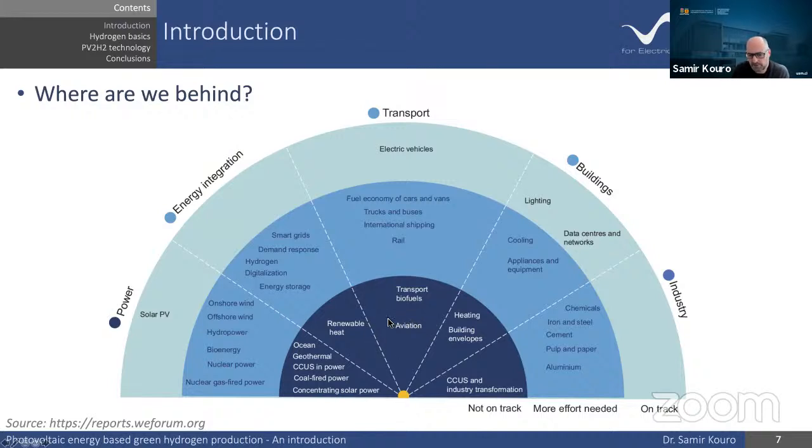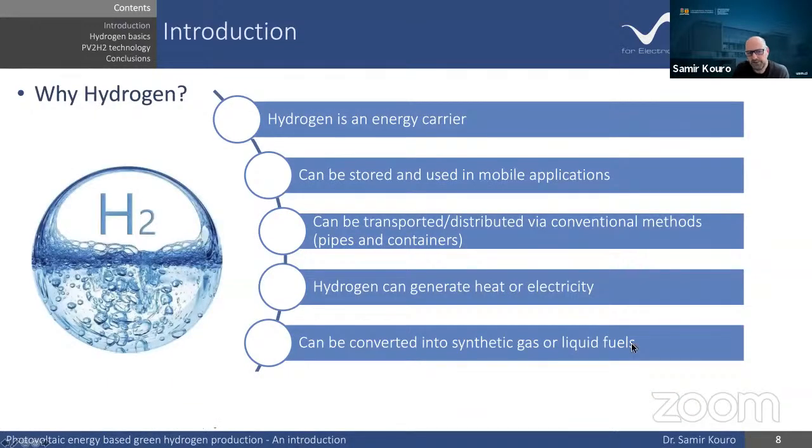So we need to find an alternative in order to reduce the carbon footprint of aviation, for example, and ships as well, and so on. And it seems that hydrogen is kind of a possible solution. The reason for this is that hydrogen is a very good energy carrier. It's very high in energy density, so it's good for storage and use in mobile applications for, let's say, buses, trucks, planes, and so forth.